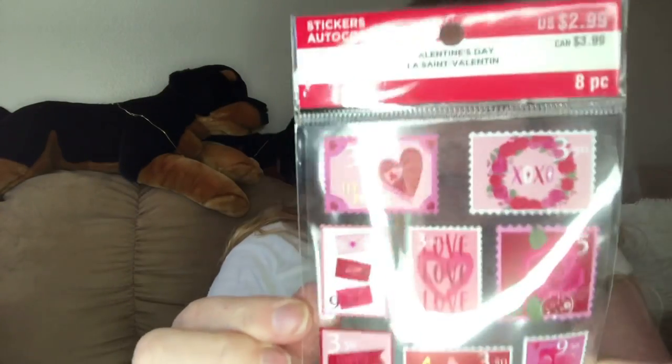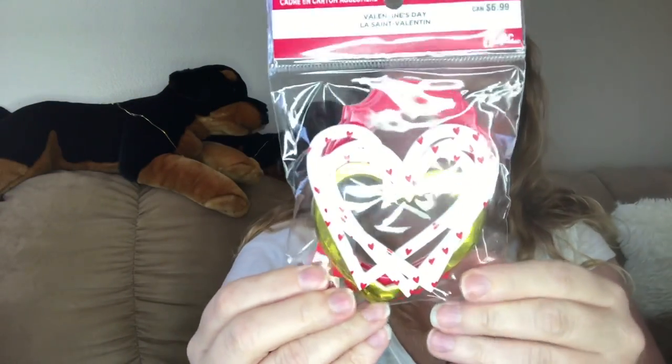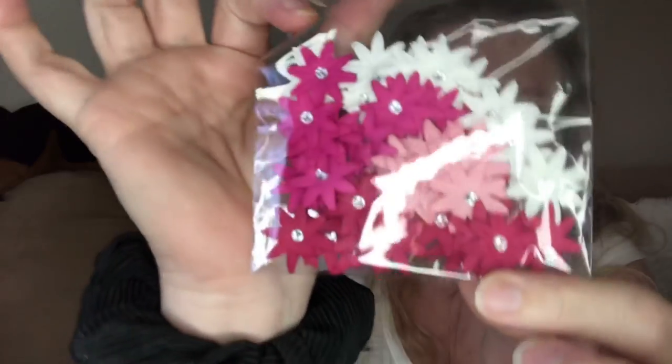And then these right here, these look like little stamps, so I got some of those. And these are little chipboard frames. We got one of those. And then these are just little flowers. I like getting these for when I do a headband on one of my DIYs for a little girl, I could put the little flower there. So you can really use them for anything.